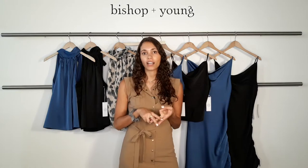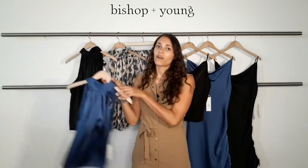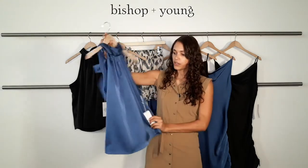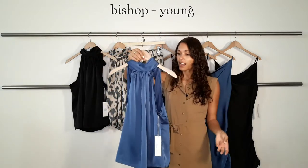Here's starting out our 9/1 to 9/30 delivery for Bishop & Young Holiday 2020. We have two deliveries for holiday, 9/1 to 9/30 and 10/1 to 10/30. I'm getting started with the 9/1 to 9/30 delivery. Here we have our tie neck blouse in Untamed as the colorway. It's a really beautiful blue, a little deeper saturation compared to the blue we saw in 6/1 to 6/30 moving into holiday.